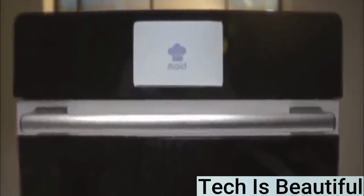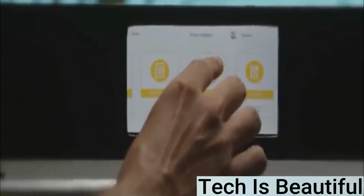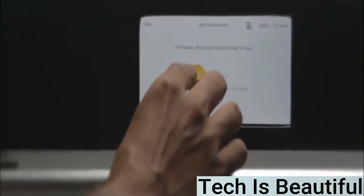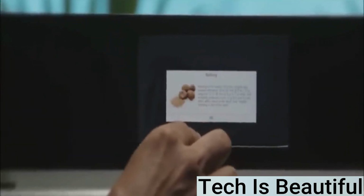Maid is the smartest oven on the planet. The recipe store has an unlimited number of dishes, so Maid can cook any dish. Yes, any dish you can think of. Let's try apple pie tart. Maid lists all ingredients and gives information of those ingredients.